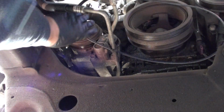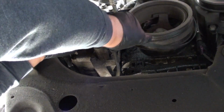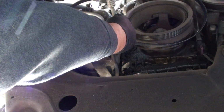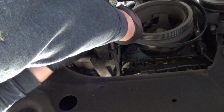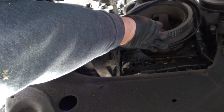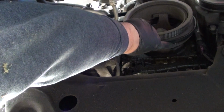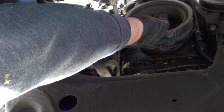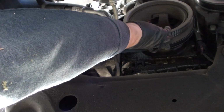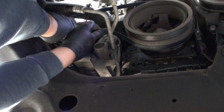Okay, so now we're gonna go back down underneath the car and we're gonna install our AC fan belt. So what you're gonna do is get your fan belt in position, work it in. You're gonna first put the fan belt around the large pulley. Then around the tensioner.